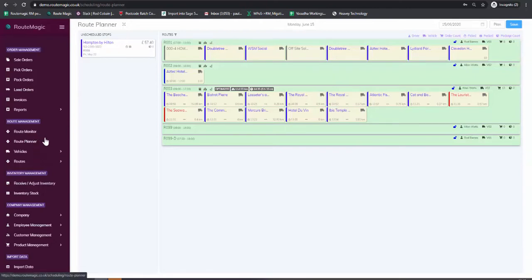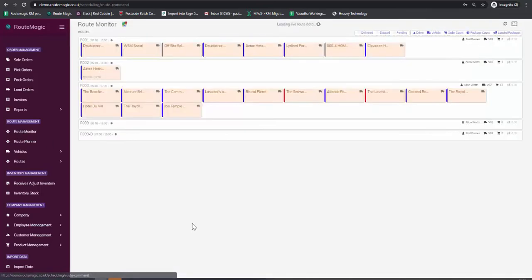Finally, to keep you in control of what the driver has been doing and where the driver is, we can look at a route monitor, which gives us the customers in the sequence that the driver is going to service those. And this route monitor is updated live as the driver goes through his working day. So let's look at how the driver is presented with this information.